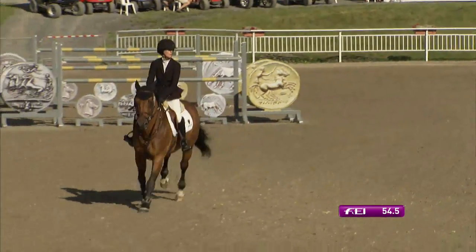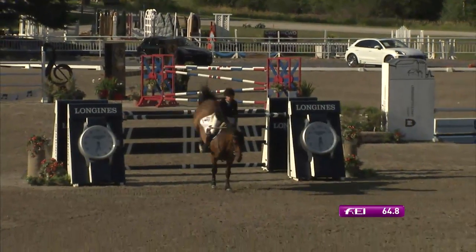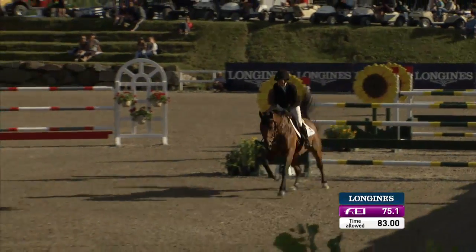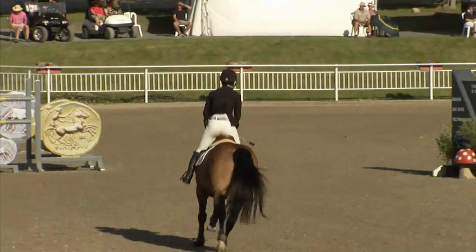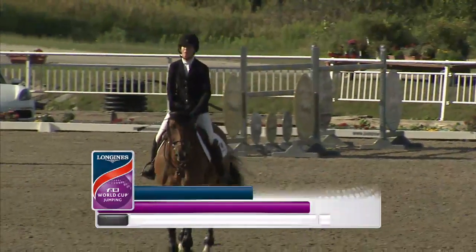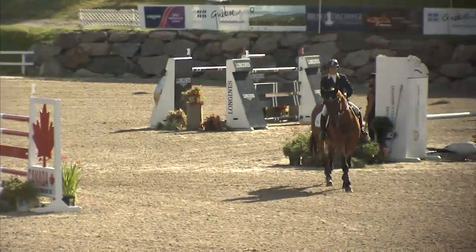Biting your tongue on those rubs, aren't you? Big jumps all the way to the end, 76.14 on the clock, well in the time, and problem-free. Sensation, a fitting name. I think that's our first to go clean yesterday and today, so that's a sensation. Very well done. Six now for the jump off. Six that will come back to decide the top placings here in the meter 50 Classic.